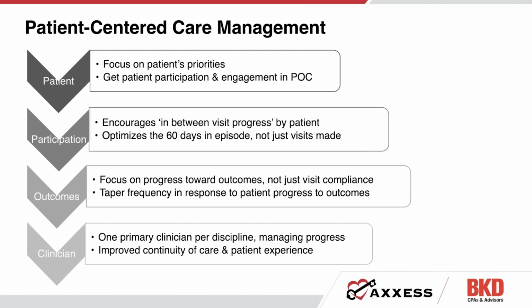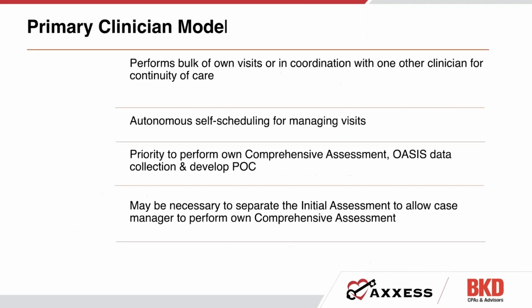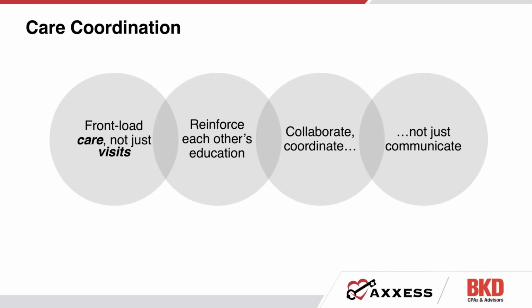Patient-centered care management, as I said, I think I went backwards instead of forwards. Care coordination means front-load care, not just visits. I gave an example earlier. Reinforce each other's education. Ask each other, what have you asked the patient to do that I can reinforce?